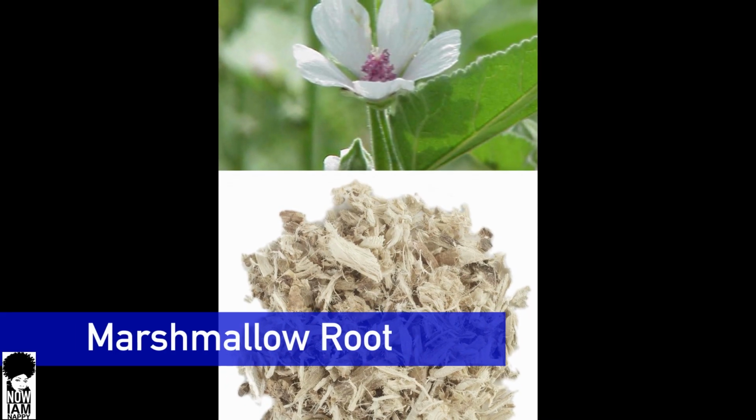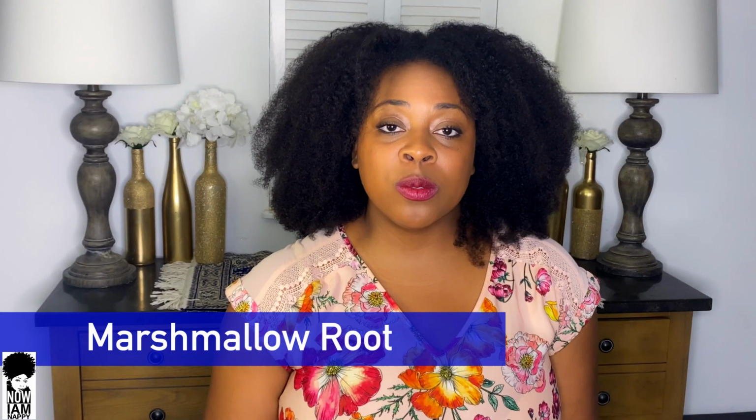Okay, so now let's look at the final herb, and that is marshmallow root. Now, marshmallow root contains ceramides. You guys know ceramides are really important as they are found within your hair strand. They actually help to hydrate or coat the hair strand, providing a layer of moisture to your hair. Now, ceramides are really important for the health of your hair. They help to maintain moisture, they nourish your hair, they condition your hair.